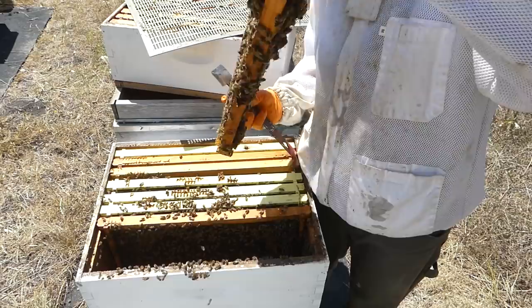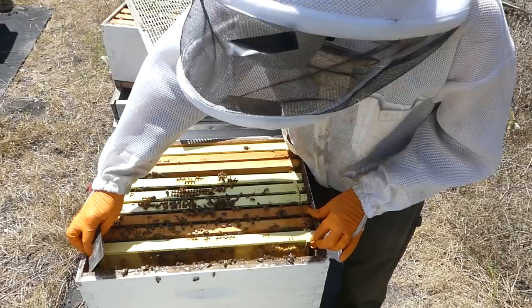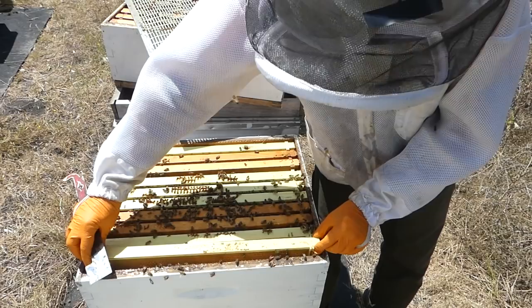This one has that honey on it. I'm gonna put that one back in here on the end. And I'm gonna get one of these other frames that I took out of that other hive that has some wax already on it and put in there to give them just a head start on that frame. And our top box back on because they're actually using it.